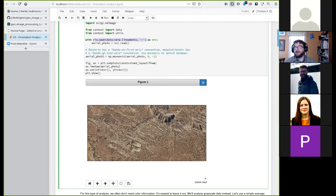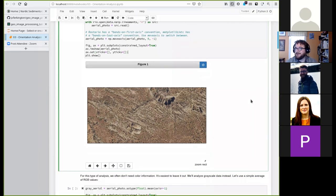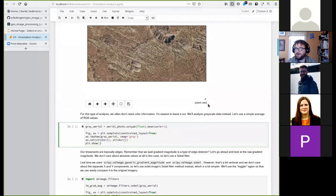Both conventions are extremely common. It's not that either one is wrong. It's that bands first is a little more common in the geospatial world, and bands last is a little more common in the image processing world. So you're going to have to move back and forth between them a lot. There's a single NumPy function that makes that very easy, and that's moveaxis. So anytime you want to move between these two conventions, moveaxis just says swap the first axis with the last axis, which is all the different conventions are. I just want to mention that because it's very handy to know about. It'll pop up a lot.